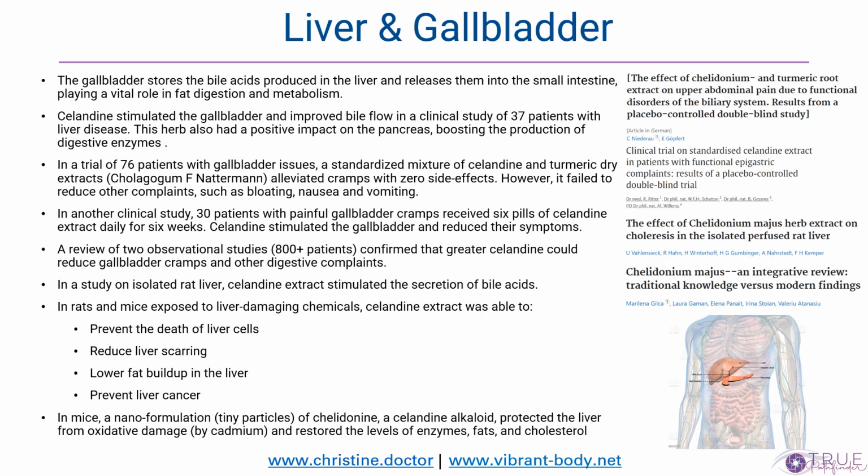When it comes to the liver and gallbladder, the gallbladder stores the bile acids that are produced in the liver and releases them into the small intestine, and therefore it plays a vital role in fat digestion and your metabolism. And celandine has been shown in many studies to improve liver function and gallbladder function. In one of the studies they found out that it stimulated the gallbladder and improved bile flow.